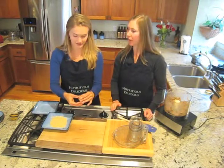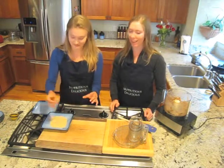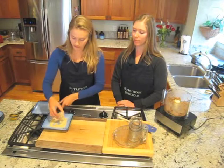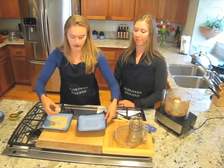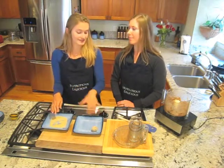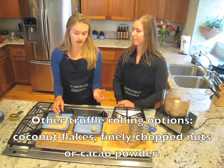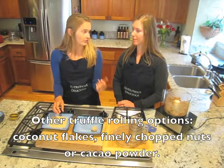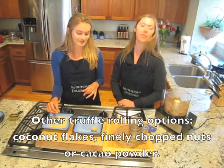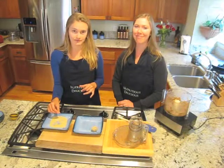This would be a really fun recipe to do with slightly older children. So then, you can just roll it in the sesame seeds, which we're using to cover them. You can really use anything. I've made these before with coconut flakes on the outside, or even cacao powder on the outside, or almonds. Use whatever you want. You can use a lot of varieties for the spices too.